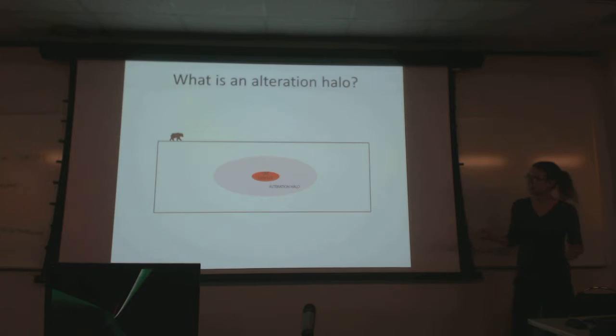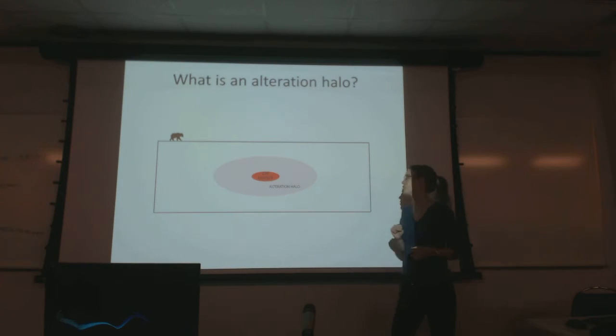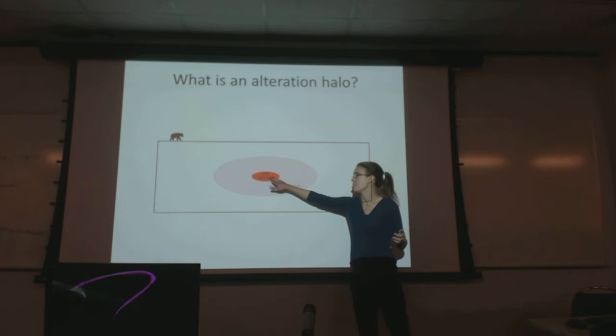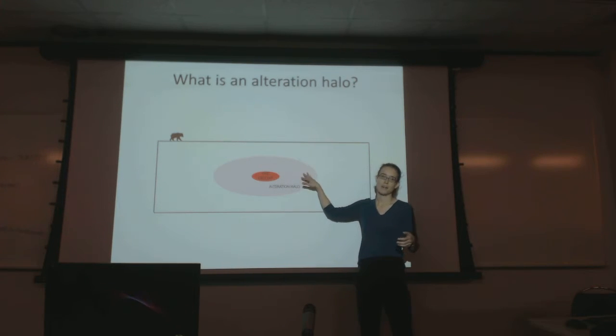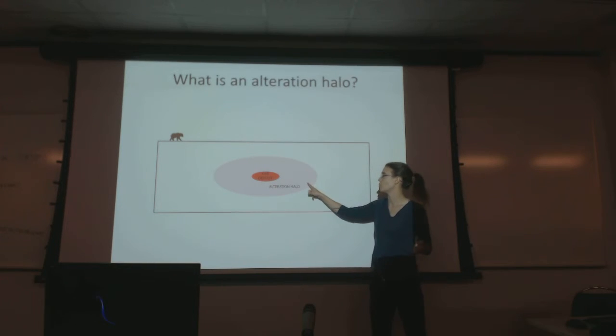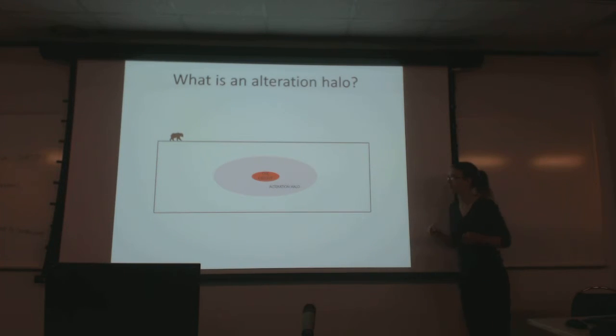So luckily, many deposits are surrounded by a much larger alteration halo. So this is an area where the rock's been geochemically changed related to the event that made the deposit, but it's not mineable, it just has a small chemical change. So if you put an exploration drill hole here, you might know that you were at least on the right track, even if you didn't hit the ore deposit. And if you put another one here, you might be able to compare the chemistry and know that that's the right direction to head. So is there an alteration halo at Red Dog?